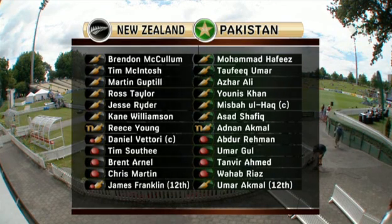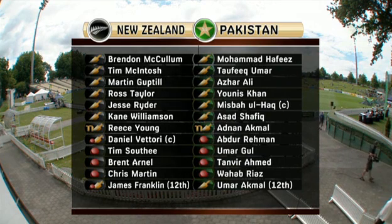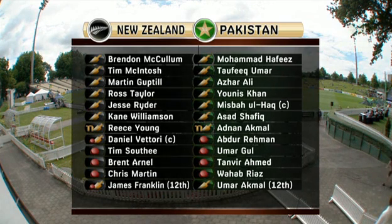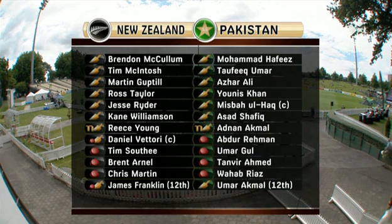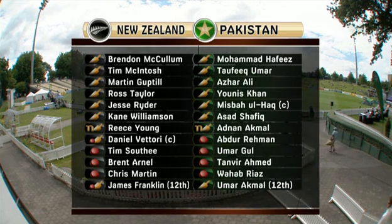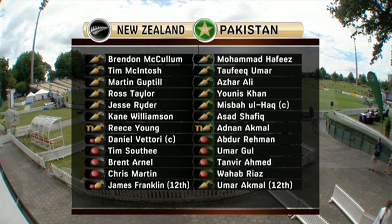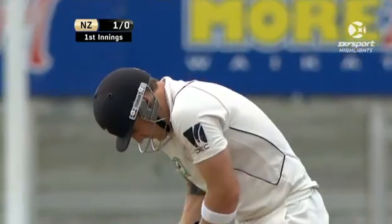A surprise for Pakistan, leaving out the very talented Umar Akmal as 12th man. So all the emphasis going on the middle order of Yunus Khan and Misbah-ul-Haq, and in the bowling department, it's all about Abdur Rehman and Umar Gul, because Ajmal, their very talented spinner, is back in Pakistan for the funeral of his father.